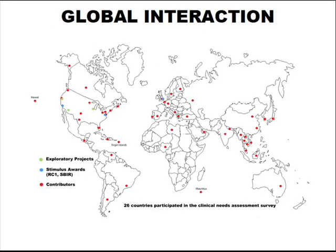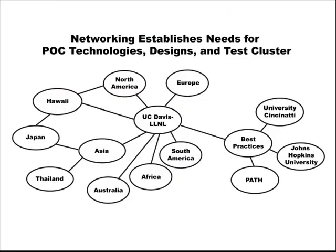design. People from all over the world have contributed in our clinical needs assessment survey, which allows us to observe different perspectives on POC disaster needs in an effort for global disaster preparedness. Shown here are collaborators, experts, and investigators in the Center's Small World Network in the U.S. and abroad that facilitate new technology design.